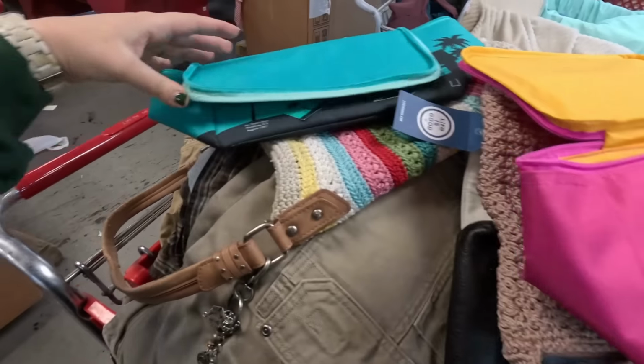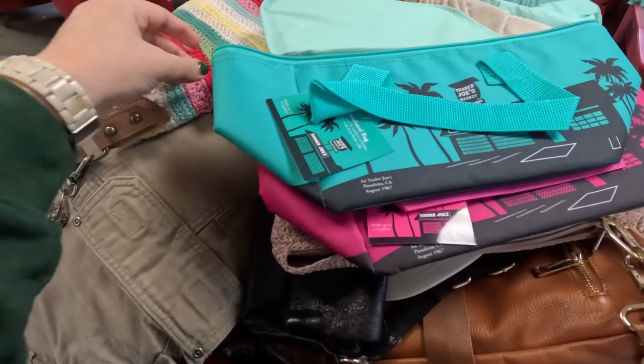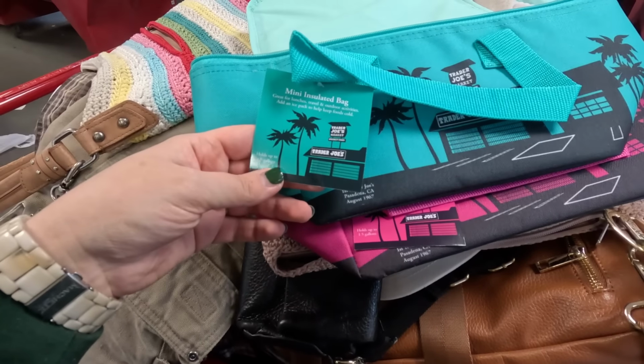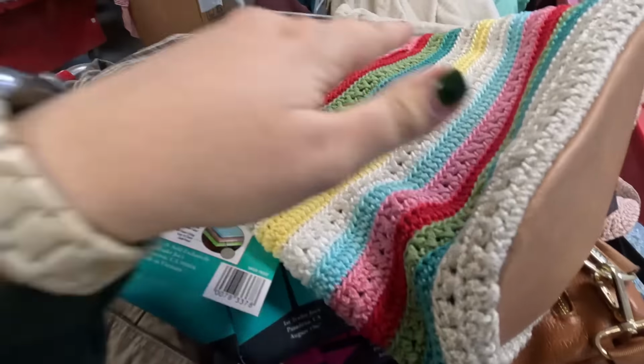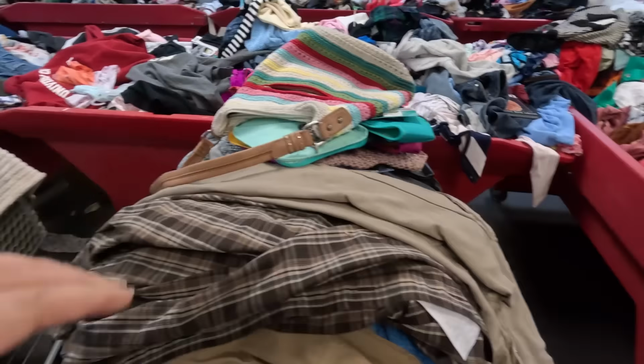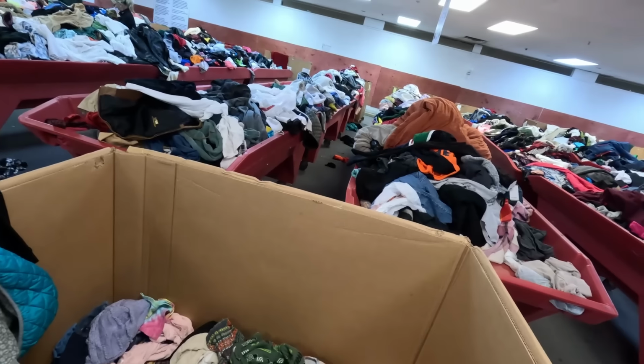But then I found these two Trader Joe's little lunch bags. Why am I so excited about those? But I am. I am really excited about those. I do end up buying those just for Jeremy and I, which is adorable. But then we have this other Saks bag, which also had stains on it, but I thought it was really cute. And I wanted to kind of just show what the situation is like.